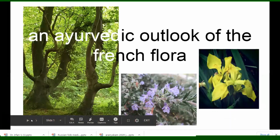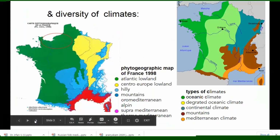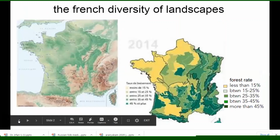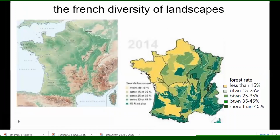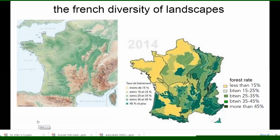Please, next slide. So in France, actually, you have a lot of diversity of landscape. As you can see on those two maps, you have a part which is the western part, northern and western part. There will be more meadows with a lot of grass and trees, but not that many forests.